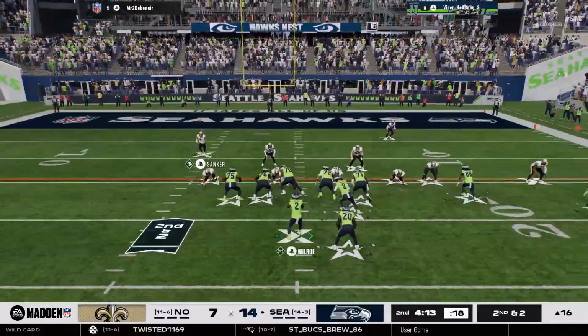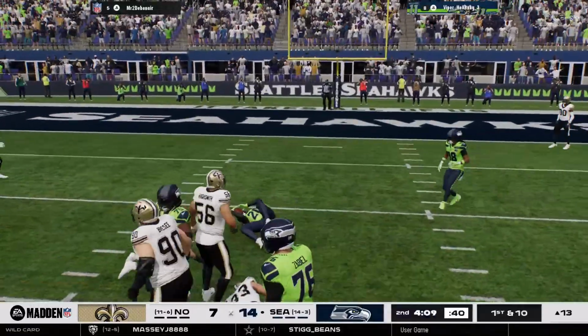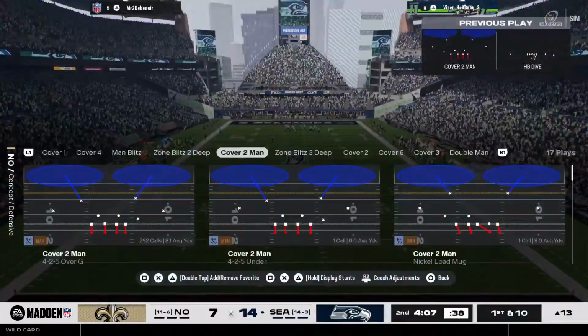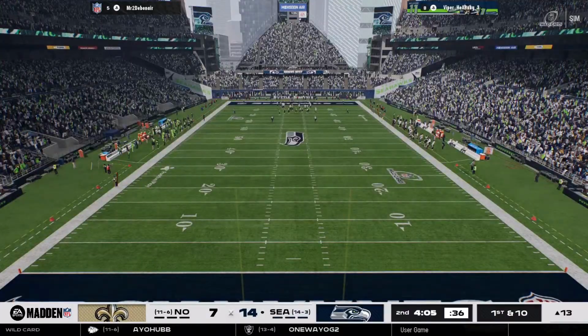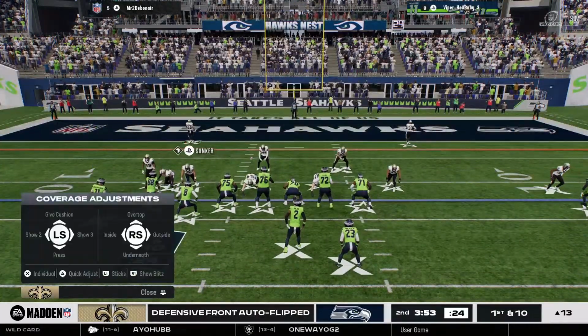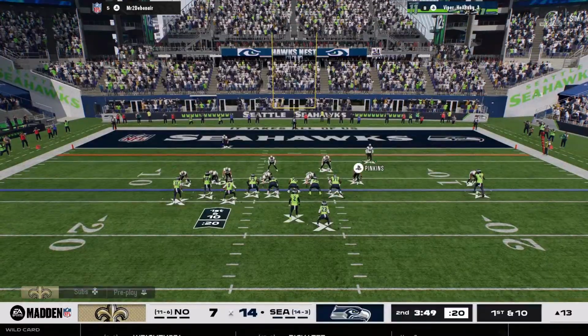Here we go. Now a first carry for Derrick Henry. And they'll bring him down at the 13-yard line. 4 yards the pickup, first down. First and 10 at the 13-yard line.